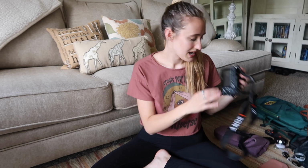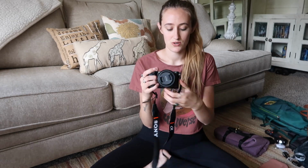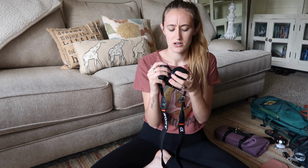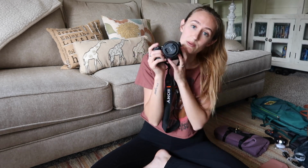So first thing is my G7X Mark II camera that I am filming on right now, and I will put it in this little camera case to keep it protected. And my other camera I'm bringing is my Sony a6300 with a 35mm 1.8 lens. This is the one I take pictures with. I love this camera, and I love that the lens is so compact.